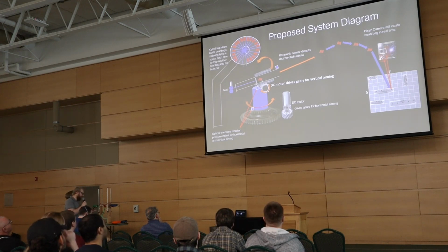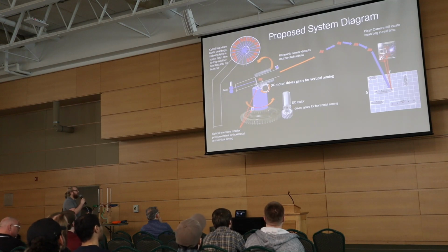In this state, the cannon will move vertically. After being loaded, the system will start running the gameplay algorithm, which we'll get to in the next slide. This will determine the angular position horizontally and vertically. We have sensors on both axes to determine position.